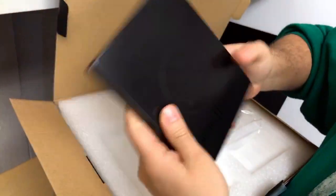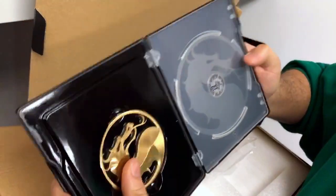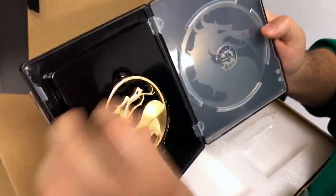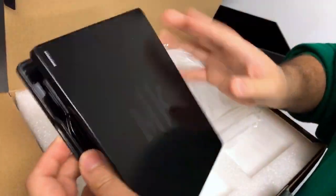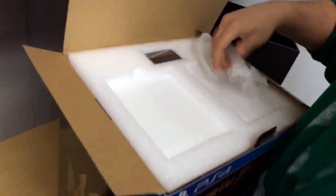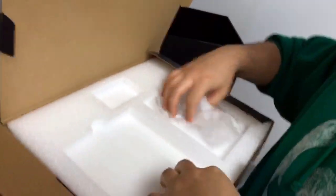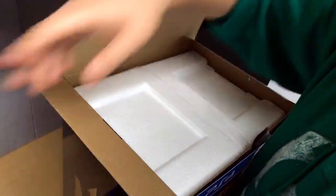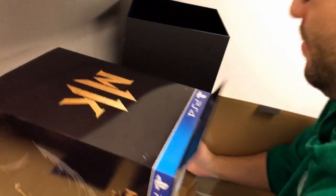Oh, the steel case, where it goes in. Oh, that's cool. Is this the magnet? No, I don't wanna mess with that. Awesome. Certificate of authenticity, only a few made, I guess. Let's see. And then we got the bad boy here.